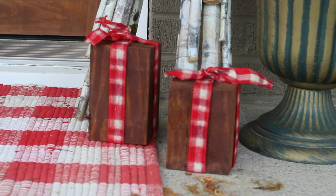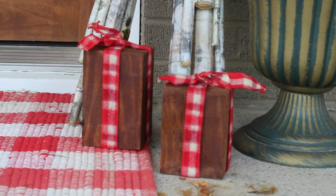And then I just see these little 4x4 presents that my mom made for us several years ago. She also made pumpkins. If you saw my fall decor video, then you saw those in that little reveal. But yeah, I want to take you inside. There's a lot more to see. Let's go. Let's get past the porch.